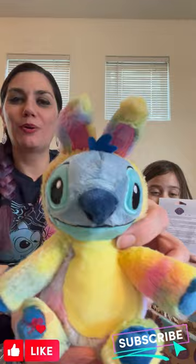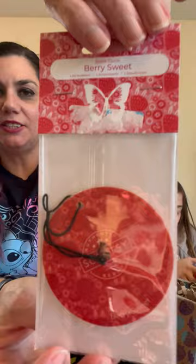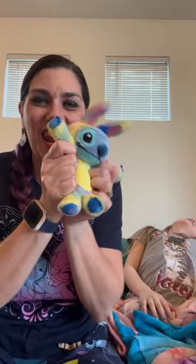We got some wild cherry and chakra. We got some sunshine mango Scentsy wax. We got a summer melon berry scent pack. Very sweet scent circle. How adorable is this? Oh my God, I love it. I love it, love it, love it, love it. Yeah, look at that.